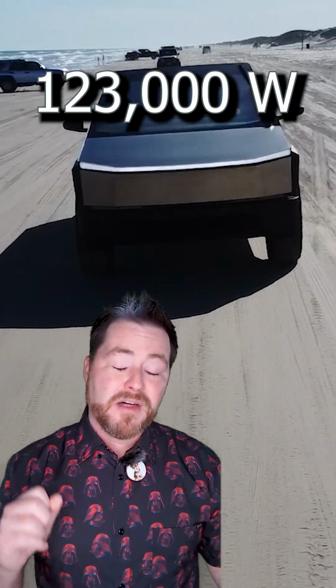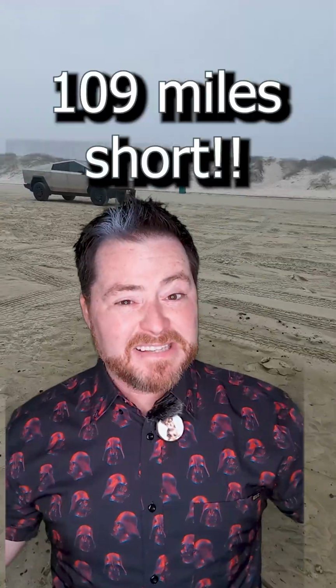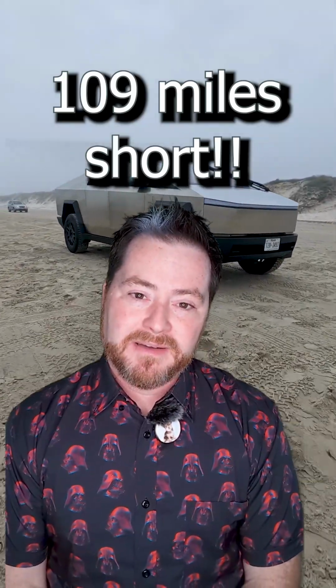Now, if we take our 123 kilowatts converted to watts and divide it out by our 532 watt hours per mile, we get 231 miles for the entire 100%. That is nowhere near the 340. That's like saying this car gets 30 miles a gallon, but you're really getting 20. That's not close enough to even compare.